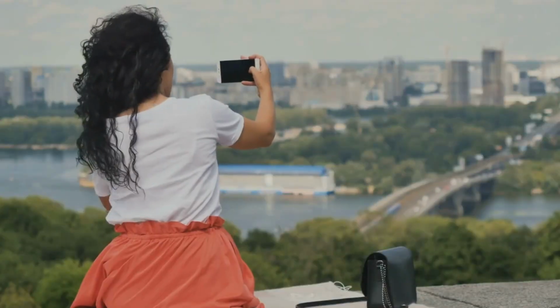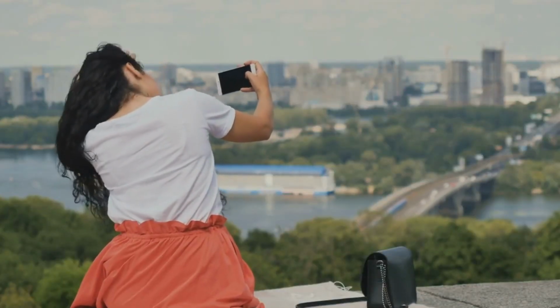Street photography is also about capturing people and their emotions. Whether it's joy, sadness, or something in between, capturing the emotion of a moment can make your photo stand out. Focus on people's facial expressions or body language to tell a story through your image.